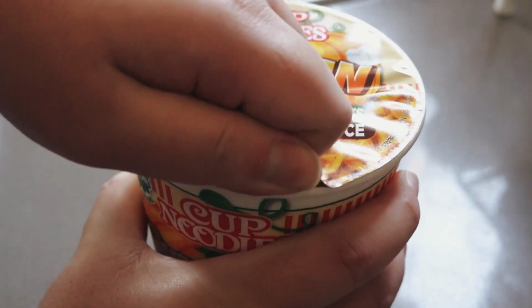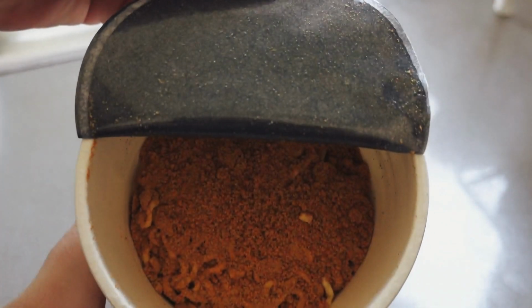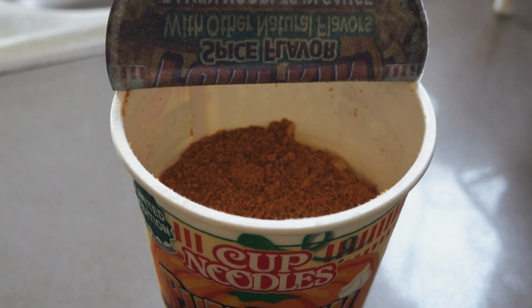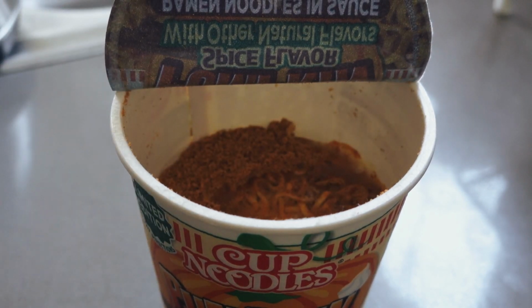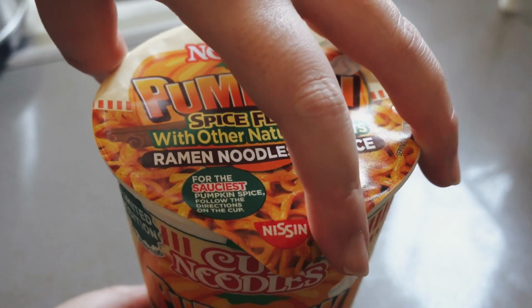Let's open it. Oh, it already has all the spices. The line looks like it's pretty low. Where the noodle ends is where the water's gonna end. So room temperature water. It smells like pumpkin already. Then we're gonna put it in the microwave for 3 minutes.